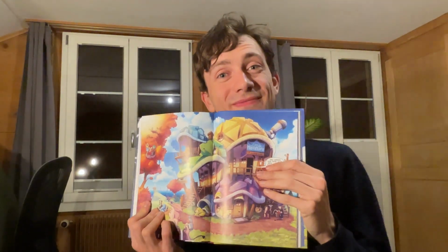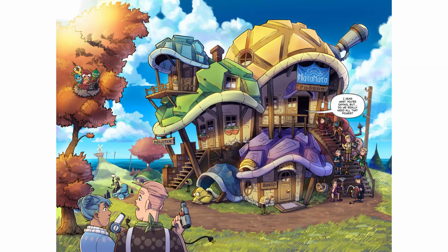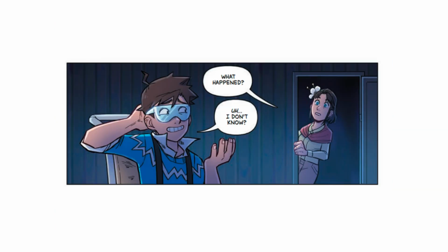In the meantime, I would like to show you a breakdown of how I create a page like this one. This page features the community center right after a major power outage in the village. This is of course none other than Cobalt's fault.